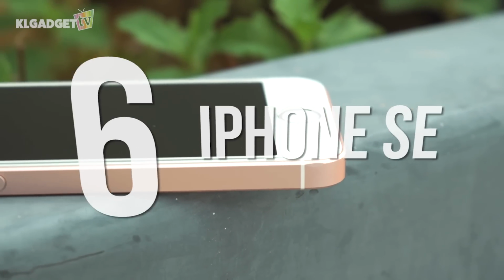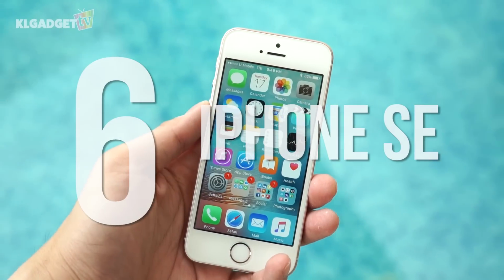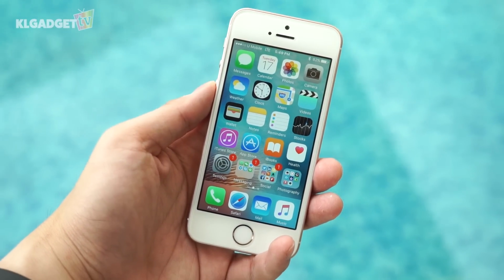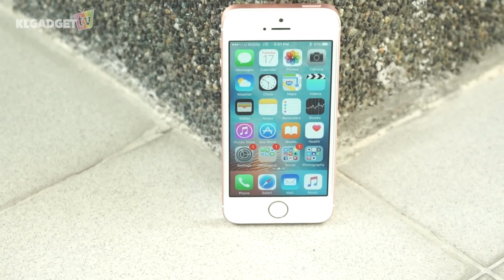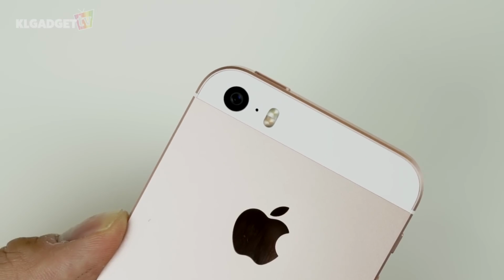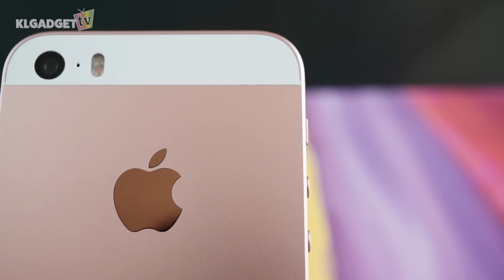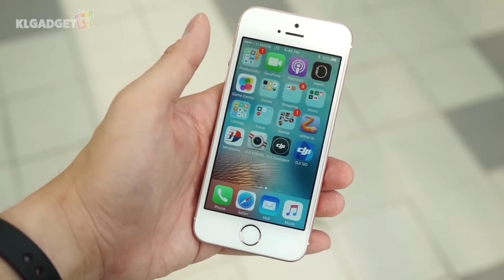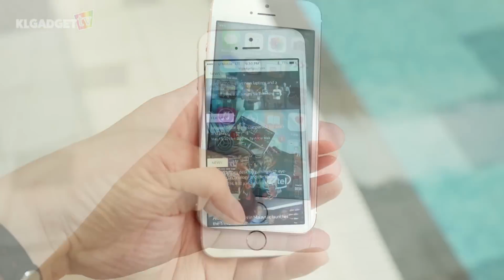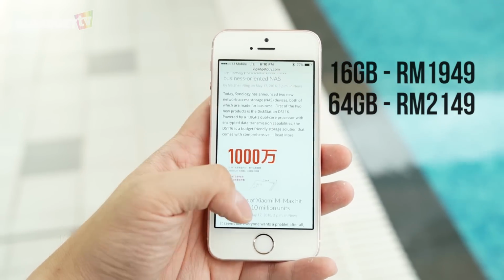While it may look like a downgrade to some of your friends, the iPhone SE is a powerful yet compact smartphone. Performance is just as great as last year's iPhone 6s as it is powered by the very same A9 chip and has the same 12MP main camera. In addition, the iPhone SE is the only smartphone that you can use comfortably with a single hand. Most importantly, it doesn't break the bank as it starts from 1949 ringgit for the 16GB model and 2949 ringgit for the 64GB model.